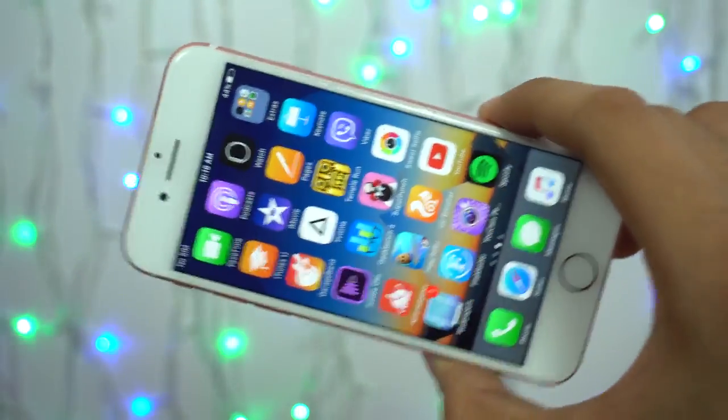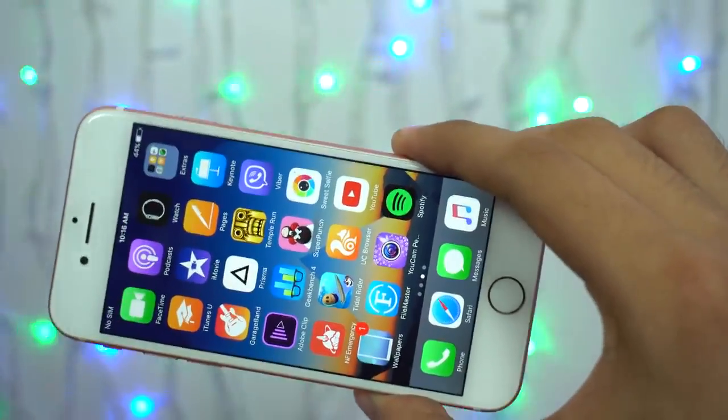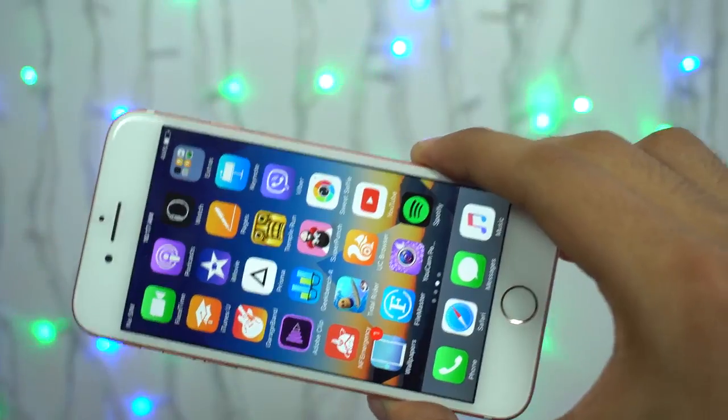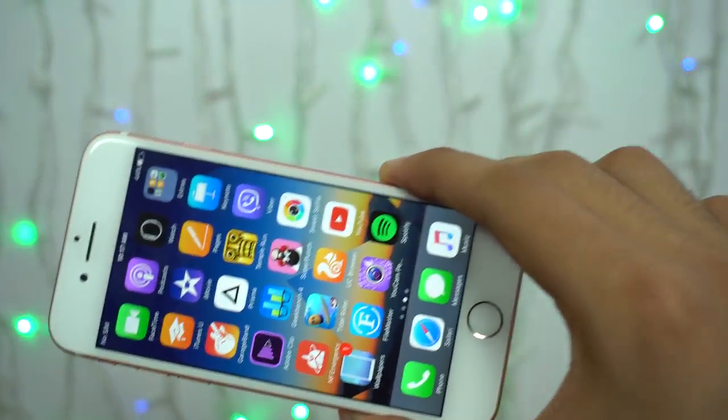So again, personal preference. You might like iOS more, you might like Android more. There's a big debate, so we're not going to go into that. But one thing that I do know is that they will be giving you a pretty smooth experience, of course, if you want to keep them for like 2 or 3 years. They will be giving you that.